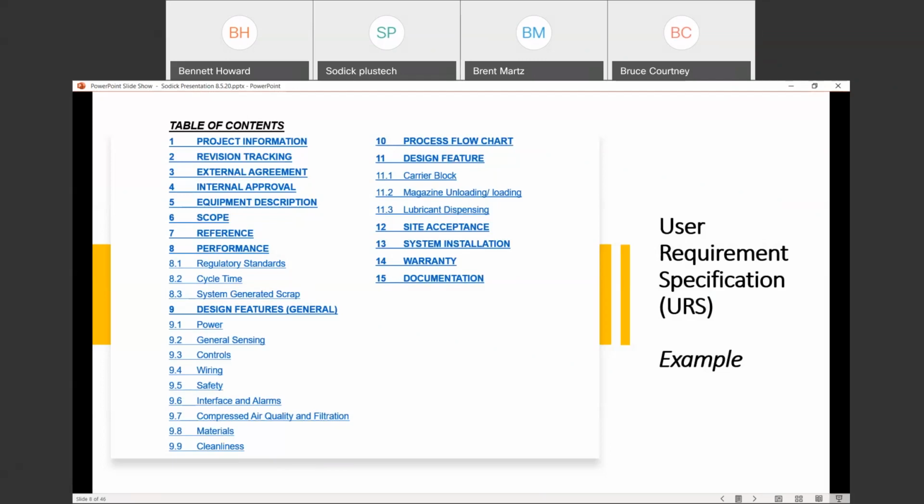Often there's a large section on design features. These are typically your default specifications. Are there particular brands that your facility prefers to use? Are there methods of control wiring that you want to make sure are included? What level of cleanliness? Is this a clean room application or a steel mill application? It covers the entire spectrum.